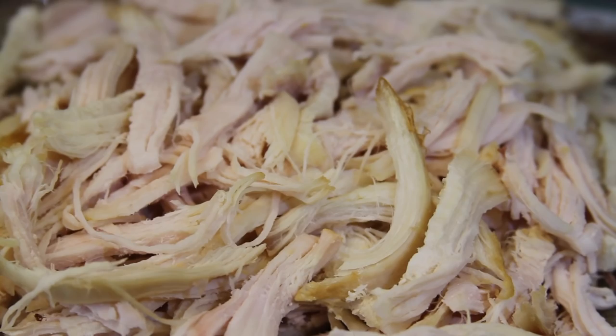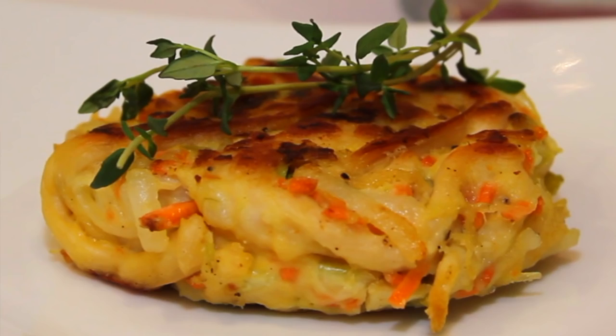It's Black Friday, the day after Thanksgiving, and you stuffed your face with that Thanksgiving feast. Well, it's not over yet. You still have tons of turkey leftovers. We're going to make a leftover Thanksgiving meal and turn it into a Thanksgiving turkey patty.